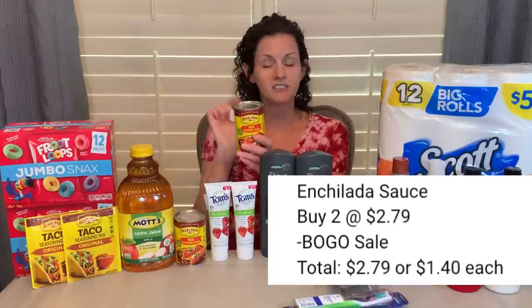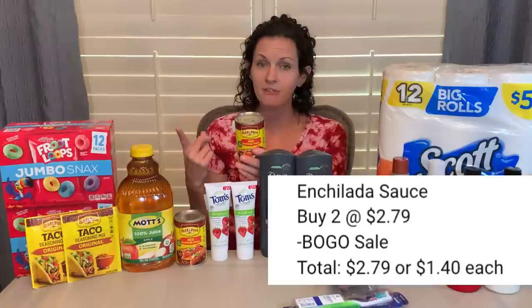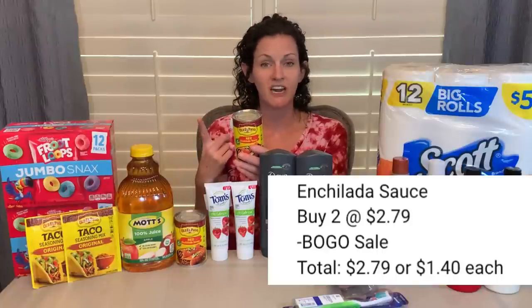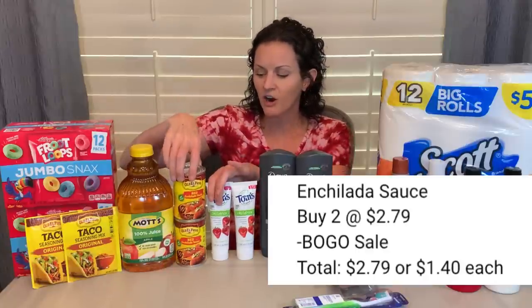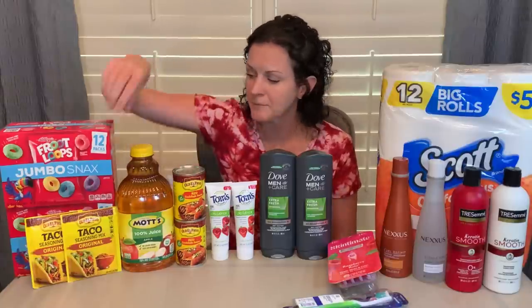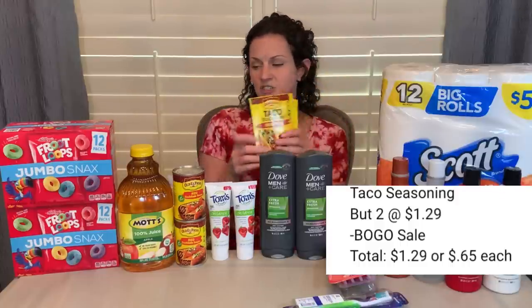But the enchilada sauce is $2.79. You put two in your cart, one's gonna be free. That means it's $2.79 for both of them or just $1.40 each. Now there are taco kits and hard taco shells. I knew my family wouldn't use those, so I did not buy them, but those are also buy one, get one free, as well as the taco seasoning. These are $1.29, buy one, get one free, so that makes them 65 cents each.